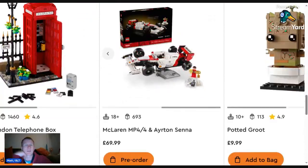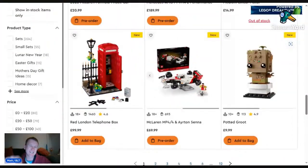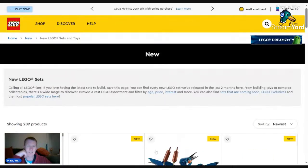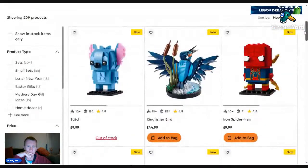And again, that was available for pre-order. So if you pre-ordered this when the space gift was out, obviously you're going to be getting your space gift with this, or they might sell it separately. And yes, I am right. The standard brickhead price is $9.99. Right, so we have got the out of stock.